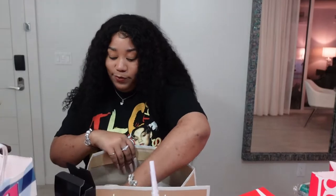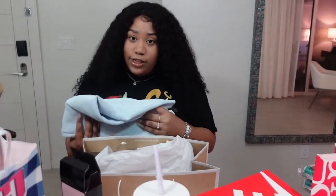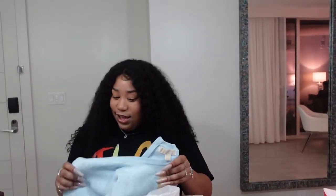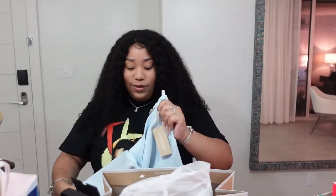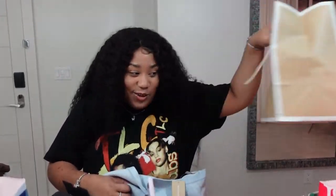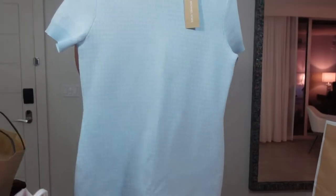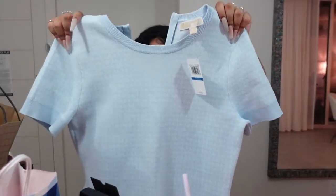She's smart. But I got this Michael Kors dress. I'm not gonna tell y'all the price because I'm ashamed. I paid a pretty little penny. But she's pretty, so. Let me just do a reveal. It's this cute little light blue. I love a good light blue on my tone. That's what it looks like.